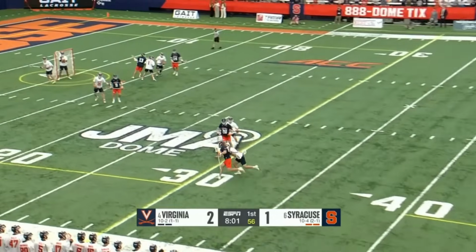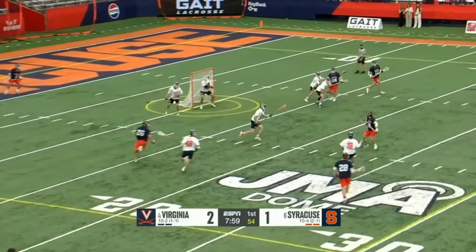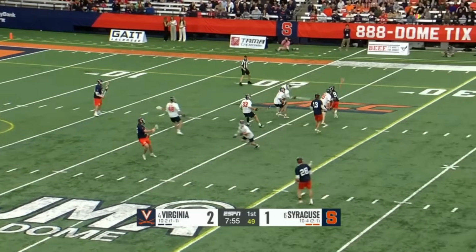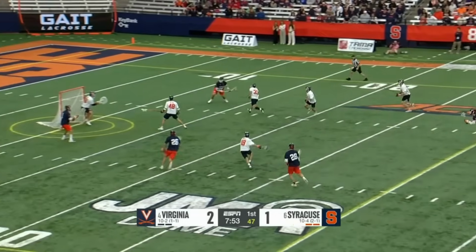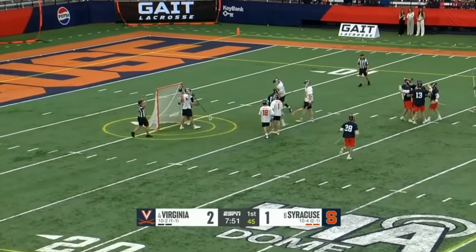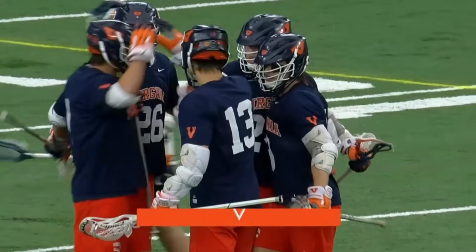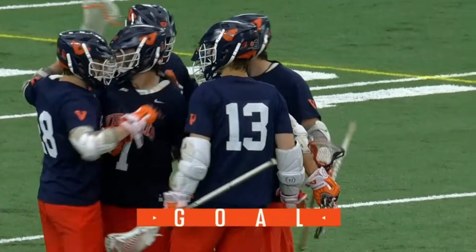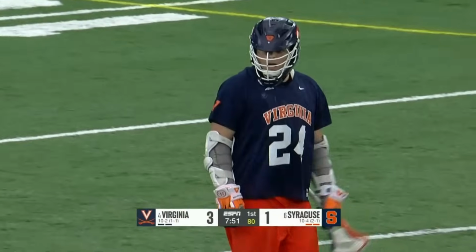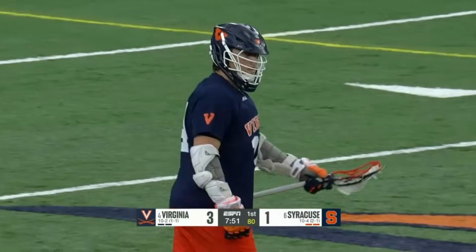When Glory Days was going in the encore. That's the first mistake Virginia has made on offense today. They've been pretty good, and they win it back. Cormier, how good is he? Peyton Cormier blows it right past Will Mark. And Cormier and Schellenberger, the first 3 goals in this game for Virginia.